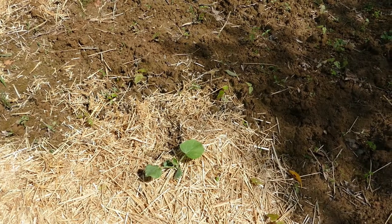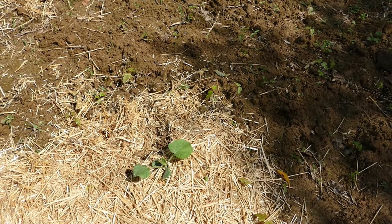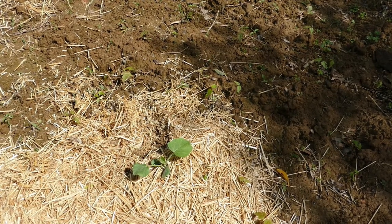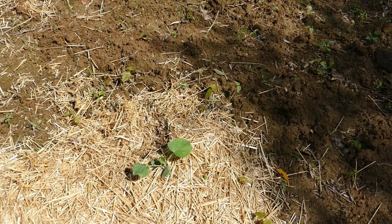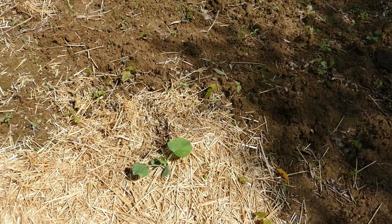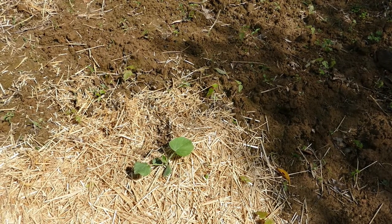It is Saturday, May 16th, and we are looking at my Cherokee Tan. If you remember last week's video, it was super small, and now it looks like it has definitely come back from the frost and the cold, and it's starting to bust out all over.